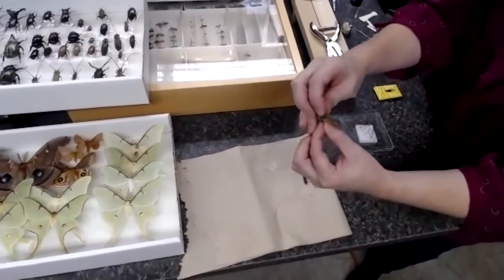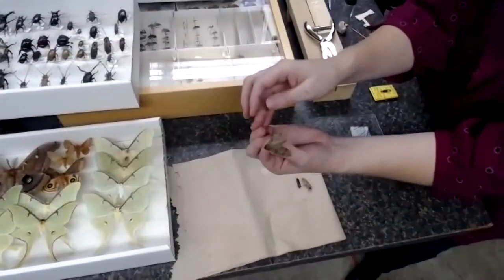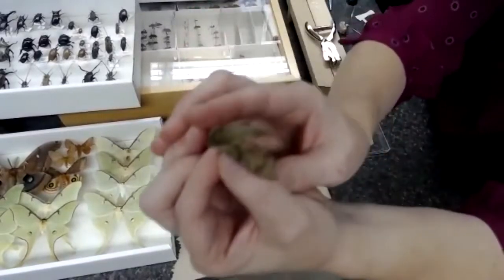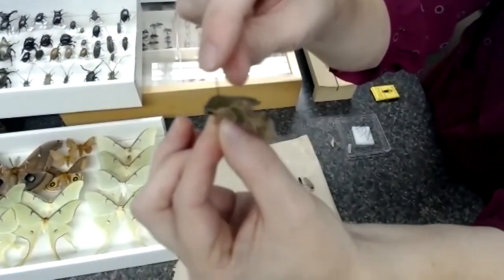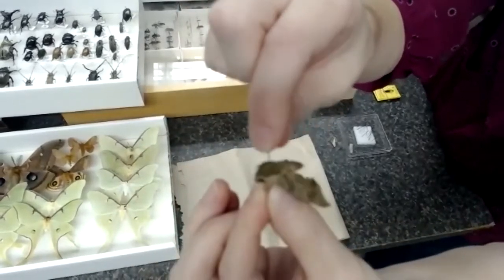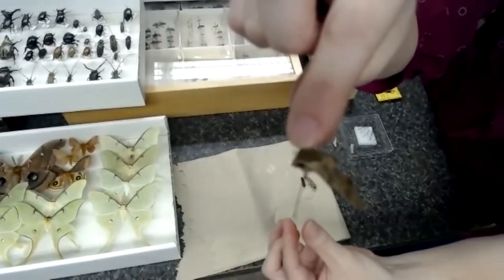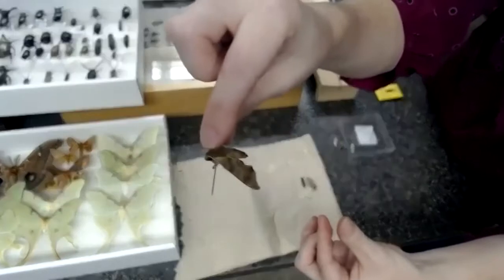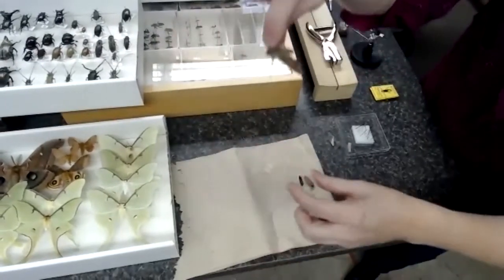And what you want is pretty much the distance of the pin to be enough so that your forefinger and your thumb can hold the insect by the tip. So I'm going to zoom out. There you go. You can kind of see how we do that.